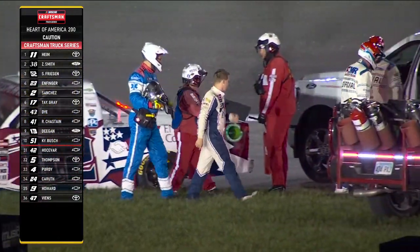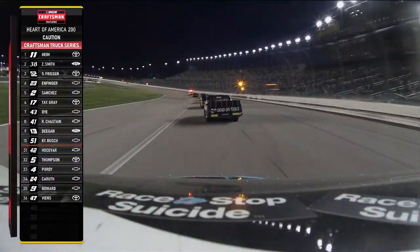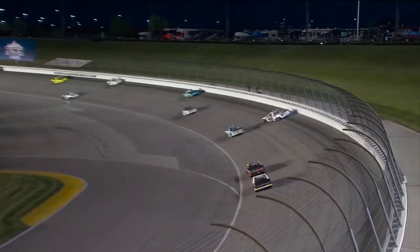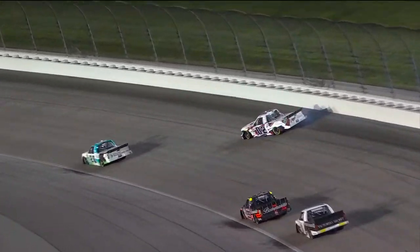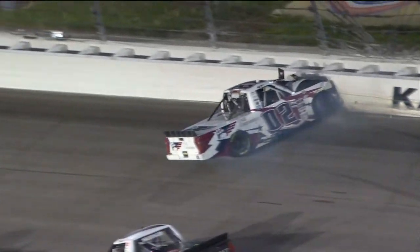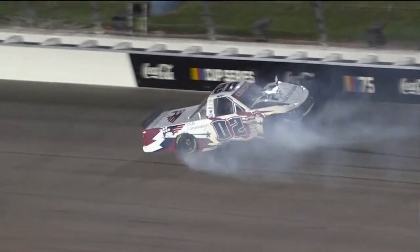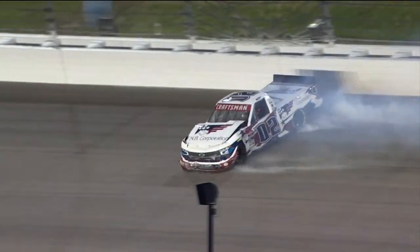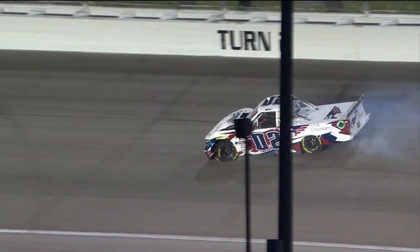And what I like about what he's done, and this goes back to something Kevin had talked about earlier, is that not everything's gone his way. And he stayed in the game, and now he finds himself in a good position late as we go back and look at what happened to Chris Wright. Hooked up into the outside wall, and this is when it got scary. Anytime you're sliding down the racetrack with your driver's side toward the oncoming traffic, it's just really scary.